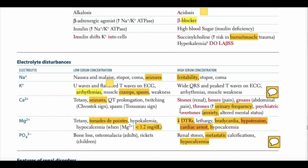So let's talk about electrolyte disturbances. When the serum sodium concentration is low, that will result in nausea and malaise, stupor, coma, and seizures. When the serum sodium concentration is high, that will lead to irritability, stupor, and coma. When the serum potassium is low, that will lead to hypokalemia.